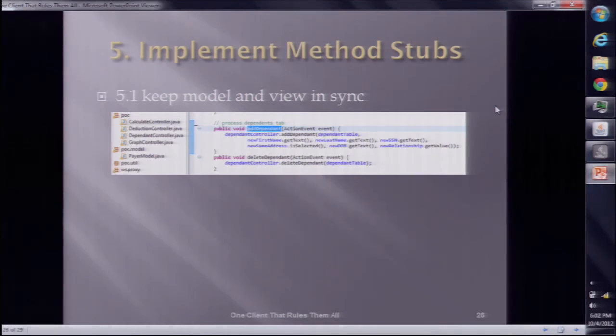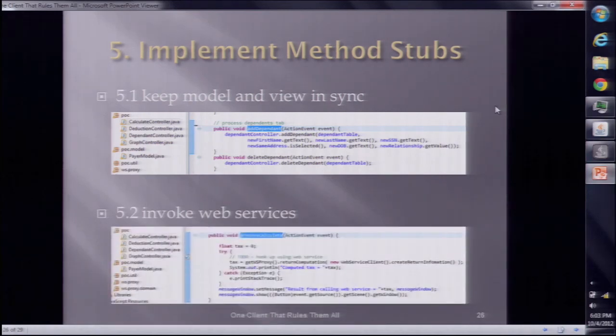I don't like to have big files, big classes. So for every tab, I have a separate controller to deal with the add and remove portion of the UI. I have a main controller which has all the view objects and all the event handling methods. For event handling methods for different tabs, I delegate to different controllers, one for every tab. And for web services, it's also very simple. You get a proxy, and from that you invoke the method, and then you do whatever you want. In this case, I just display the calculated income tax in a dialog box, and then the user says OK, and the dialog box goes away.